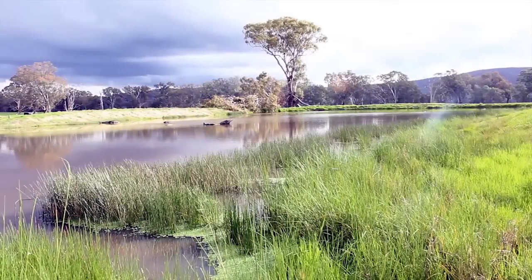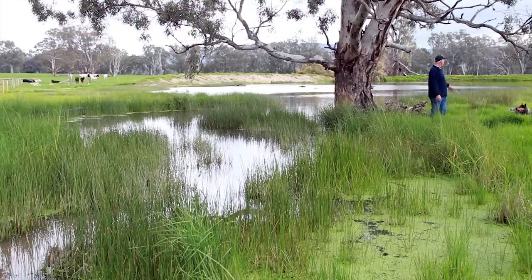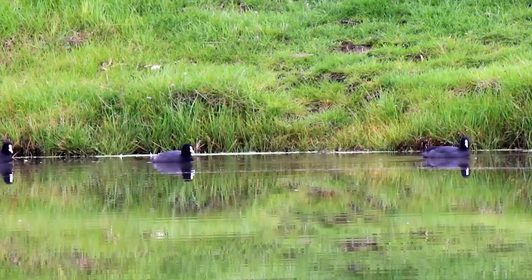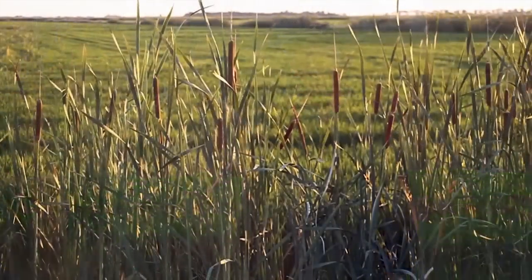What we've tried to create here is a very pleasant spot to come. As you can see, over here we've got a little area where you can sit down and have a cup of tea or whatever and enjoy the tranquility. Every time you come down here there's different bird life and things. And when you step out on the back veranda at night time, the sound of the frogs is just nearly deafening, you know.